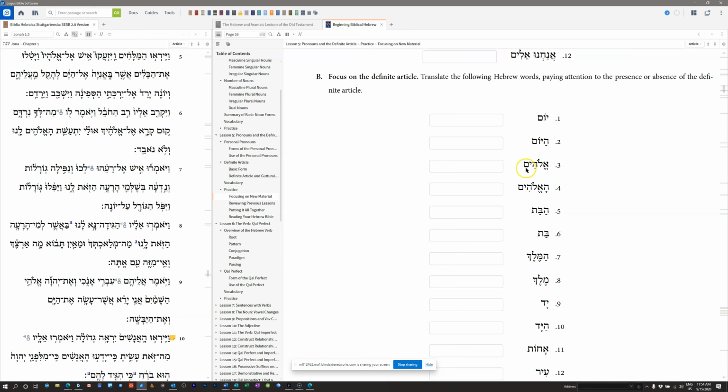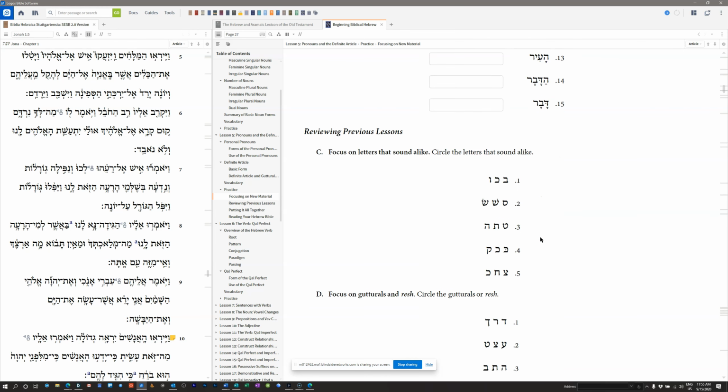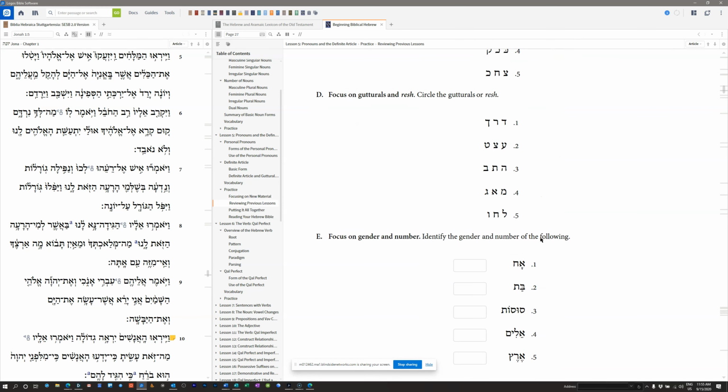Elohim would be 'God' or 'gods,' but here ha-Elohim would be 'the gods.' That's a bad example because there's some more advanced grammar that goes into this that I'm sure he doesn't want to get into. So I wouldn't have used this word as an example. But the next one, habayit, would be 'the house.' Bayit would just be 'house' or 'a house.' All right, so that's section B.